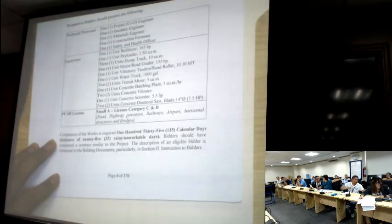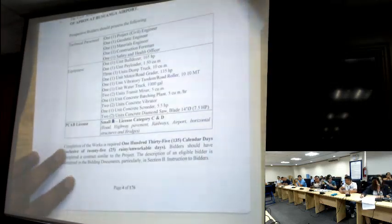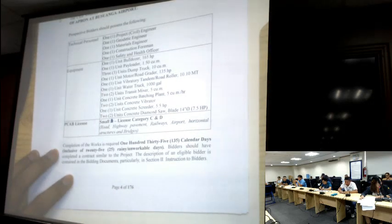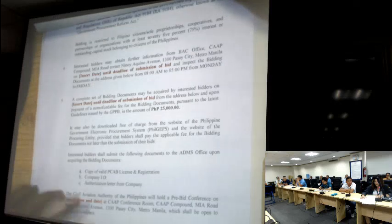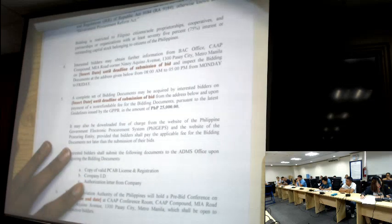Also, the duration of the project. For PCAB license, small B, license category C and D. And the duration of the project is 135 calendar days, inclusive of 25 rainy and unworkable days. The bidding documents will cost 25,000 pesos.